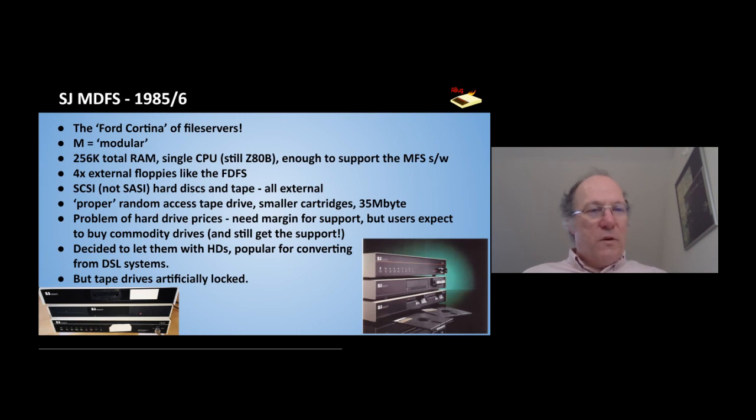The tape drives, on the other hand, we decided there was a lot of development work in supporting tape drives, so we decided that the tape drives would be locked and you had to use our tape drives. The locking was simply done as we took the EPROMs out of the tape drive, and where the manufacturer string said 3M, we changed it to 4M, and our software checked for that and didn't work unless you were using the modified ROM. People grumbled about that, but they had to live with it.